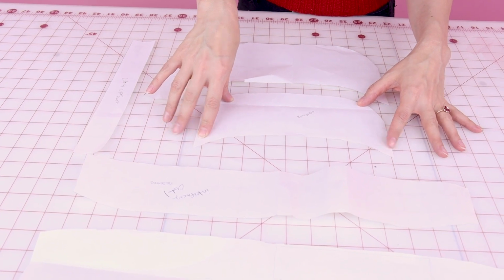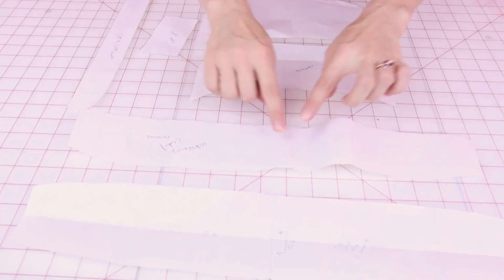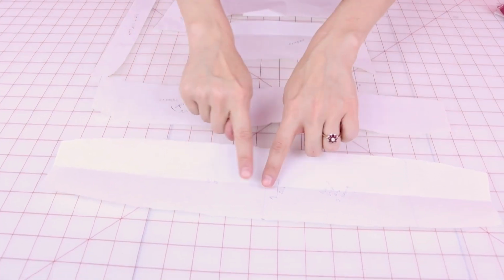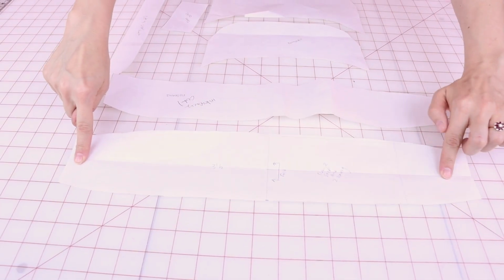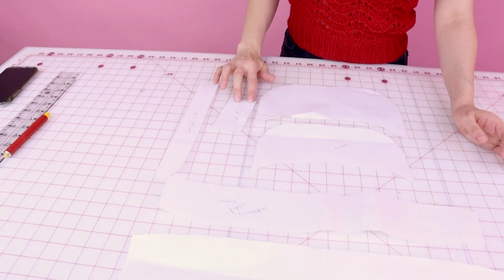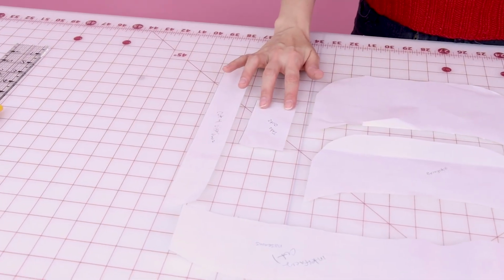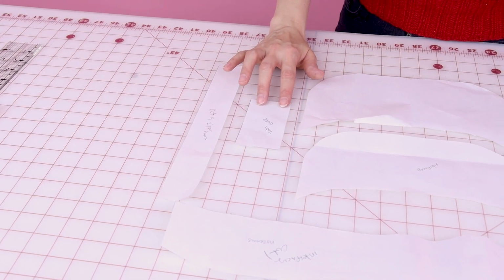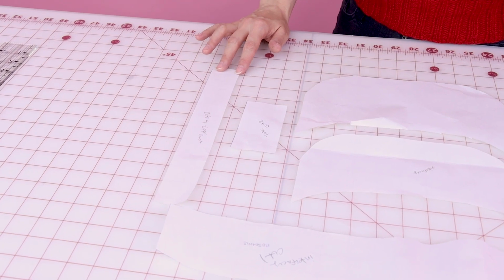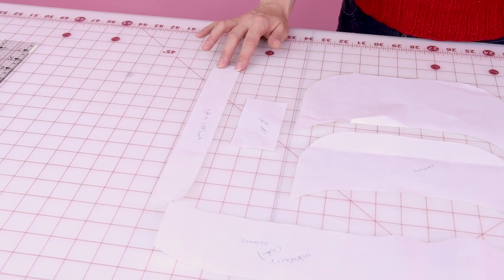And the interfacing patterns have no seam allowance on them. And then for the side of the bag, there's an interfacing pattern that's just cut 1. And then there's a larger side bag pattern piece. You're gonna cut 1 for the self and 1 for the lining. And then you're gonna have these little tab patterns, so that way we can attach the chains to the bag. And you're gonna cut 2 of these. And then there's this little skinny rectangle strip, and that's gonna be for putting in the zipper. And we're gonna cut 4 of those.